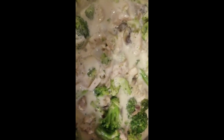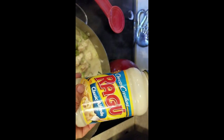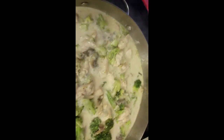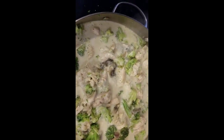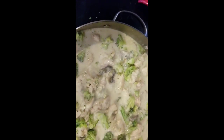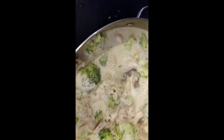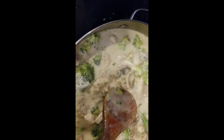So this is just chicken, broccoli, onions, mushrooms with this classic ragu Alfredo. The ragu Alfredo is 3 points for, did I get that right? Yeah, 3 points for 1/4 cup, which I water down. I don't know if you can tell, but this is not very thick. So I water it down quite a bit.